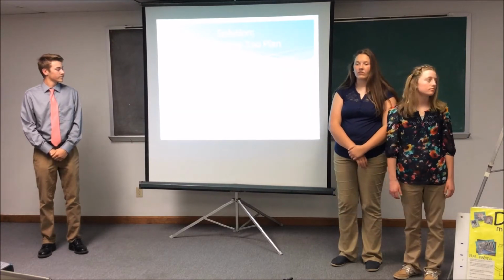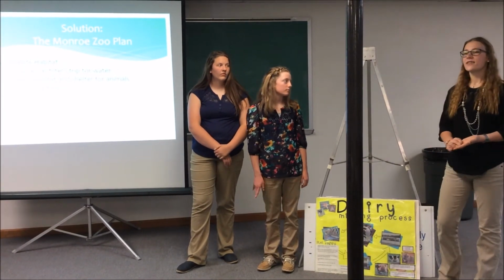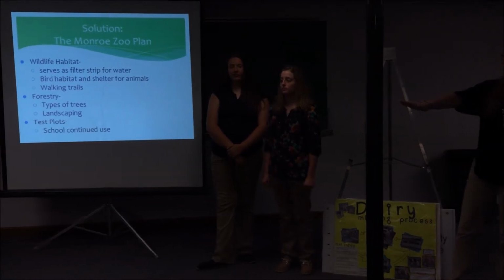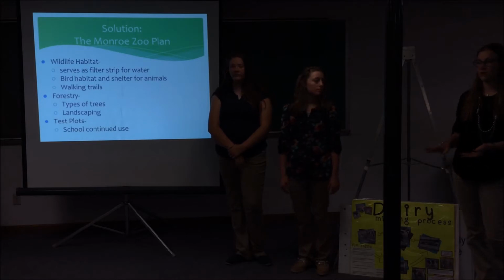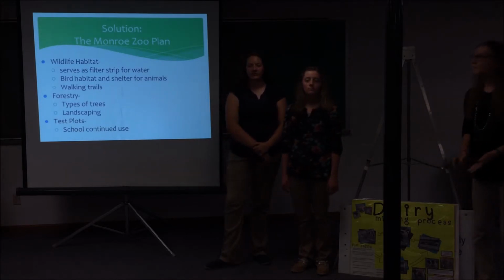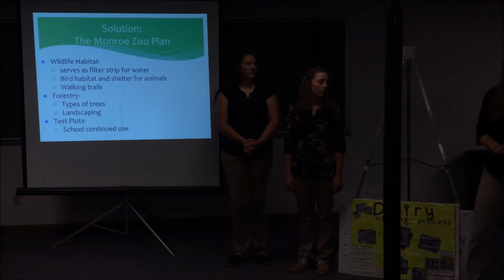So the solution to the soil and water problems in Monroe, and how we can try to conserve these resources, the first part would be the wildlife habitat that we talked about at the upper right corner of our poster. This will serve as a filter strip for water and any fertilizer or chemical runoff that could come from the surrounding fields, or even runoff from the manure that could come from our petting zoo. Another thing that it will do, it'll be a habitat for birds and wildlife in our area.